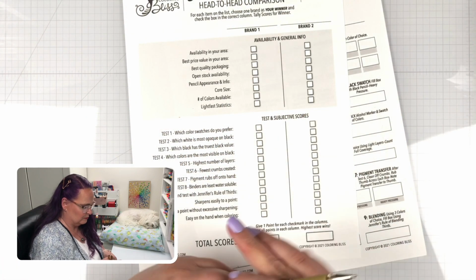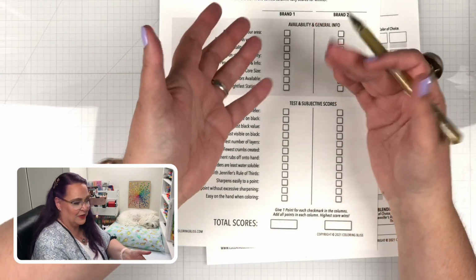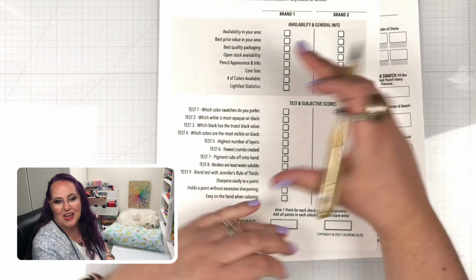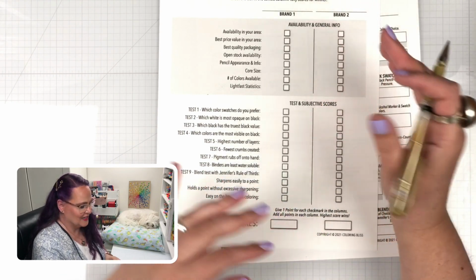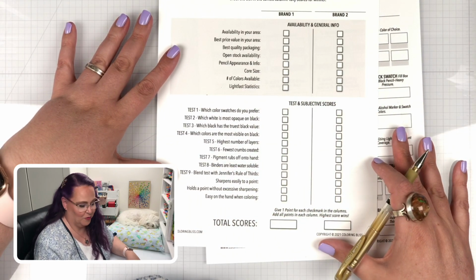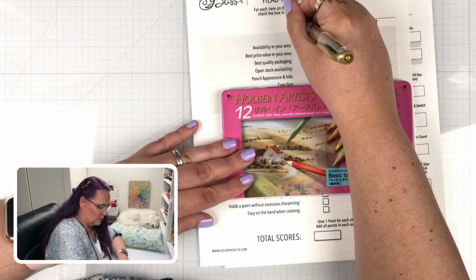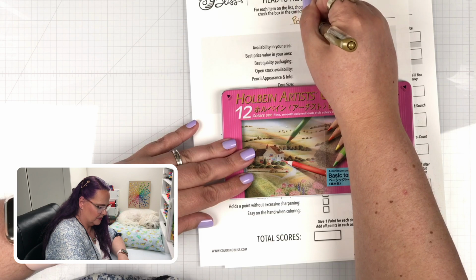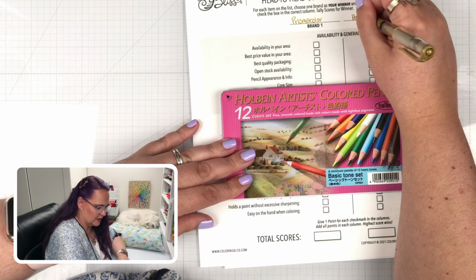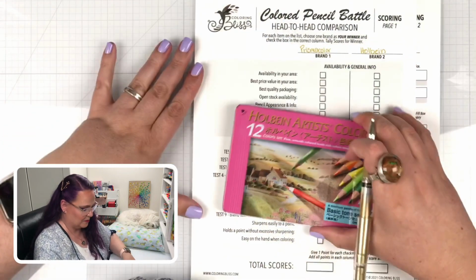So I'm going to teach you how to use this worksheet, and you can print it off and pick two of your brands. Maybe you own Crayola and Polychromos, and you want to do a head-to-head battle between those two brands. So you can do that. You can print this off and do a battle of your own at home. So today we're going to battle. Let's put Prismacolor as brand 1, and we're going to put Prismacolor up against the Holbein. Okay, so step 1 is to put the two brands at the top.